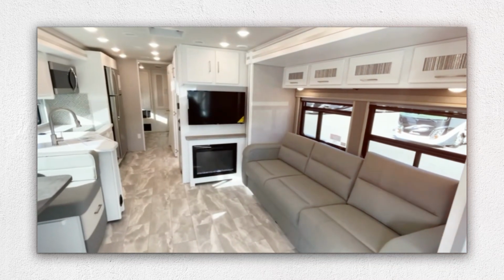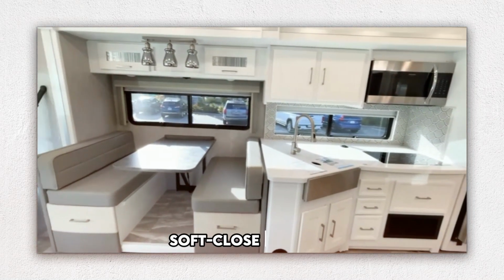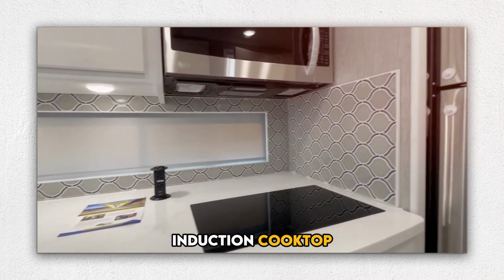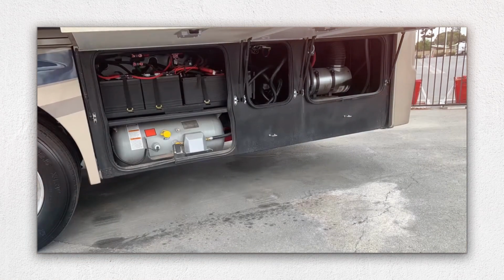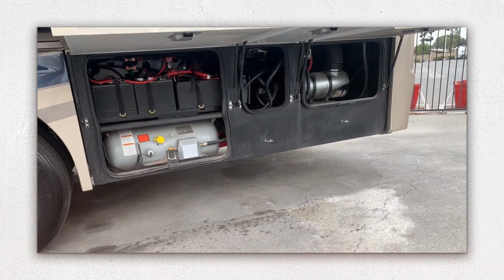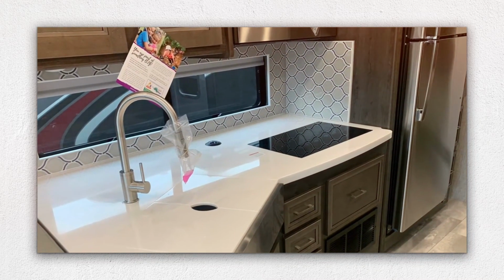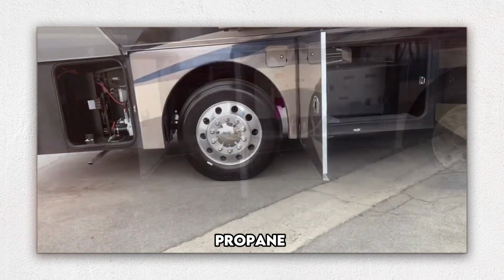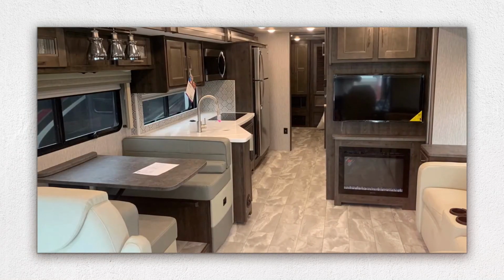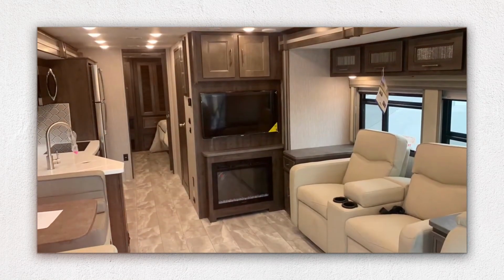Attention to detail shines through in features like soft close drawers, an induction cooktop, and a unique blend of propane and electric systems. While many motorhomes opt for all-electric setups, particularly with induction stoves, Coachmen breaks the mold by incorporating propane for the water heater and furnace, offering a versatile and efficient approach to RV living.